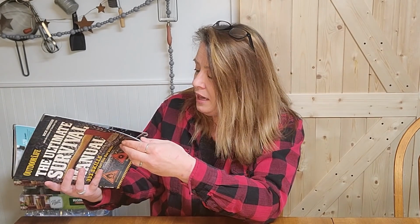I hope I don't have to eat squirrels, but there may come a day you might have to do that. Also, rendering animal fat. There's just so much in here. There's tons and tons of information. I think this is a great book to have on the shelf, and I think every book has a little tidbit of good information in it anyway. So even if you have one similar, another book that's similar a lot of times has at least something different in it, which is nice.